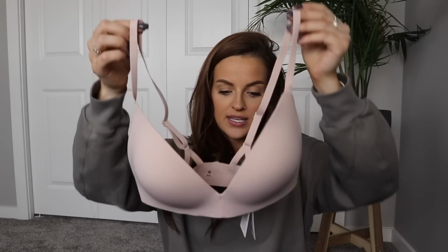The next piece I'm going to show you is one that I am not happy with. And that is this bra that I've bought before, which is why I'm a little bit frustrated. So this bra here, let me see what the name is. I forget.